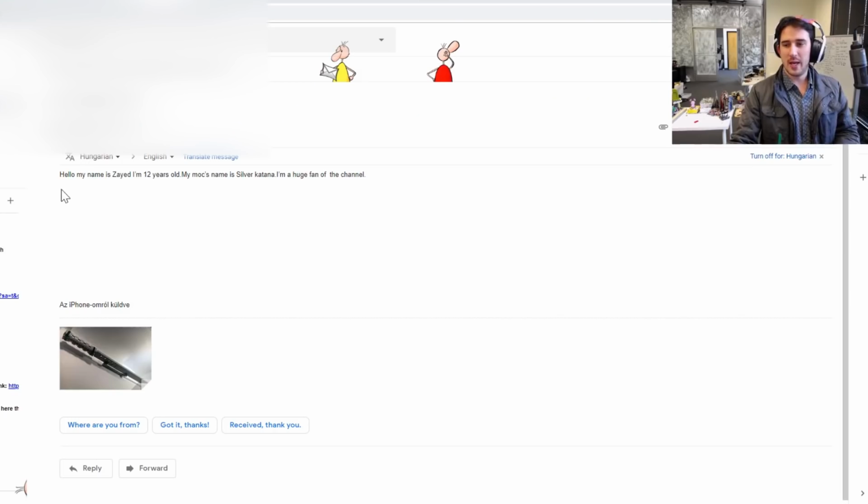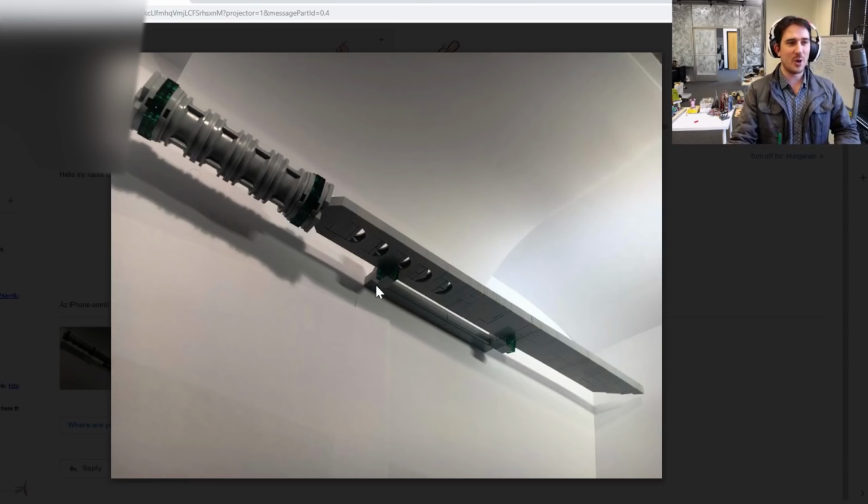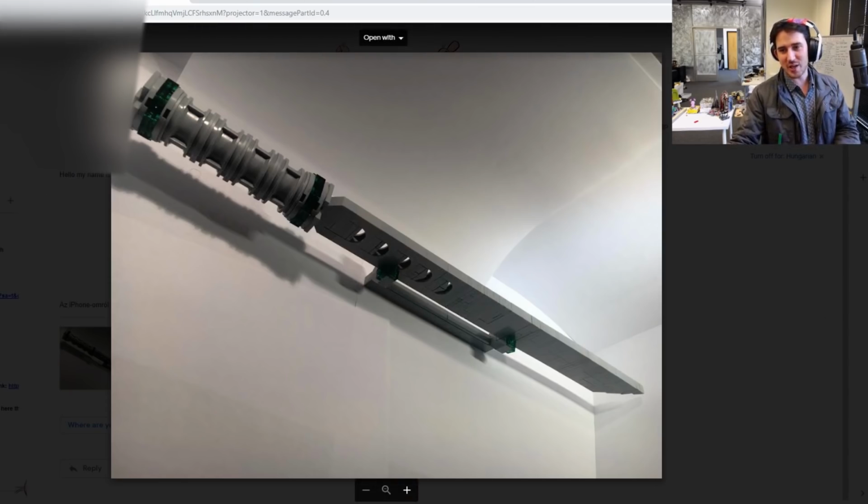Somebody let me know. Hello, my name is Zayed. I'm 12 years old. My mock name is Silver Katana. Huge fan of the channel. Thank you for your, ooh, I like this. Thank you for your submission. This is definitely a fun build that you can kind of have up on your display or on your shelf or something like that. I wonder how well it stays together, how hard you can swing it before it comes apart. Thank you for the submission.